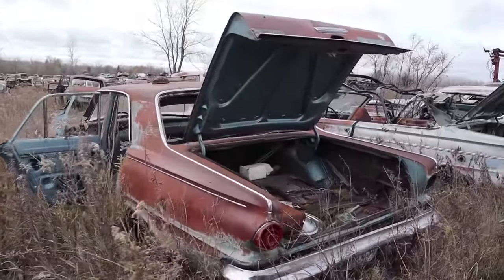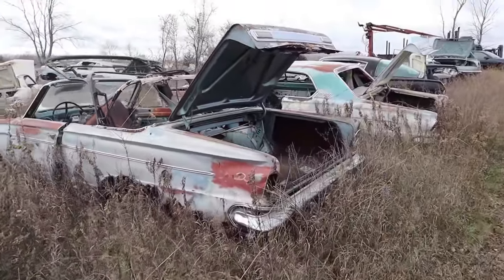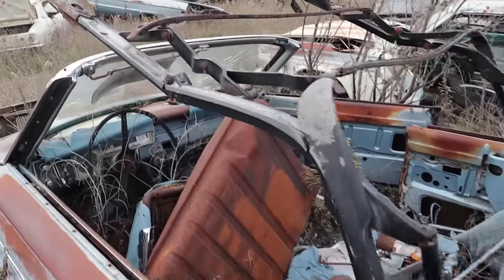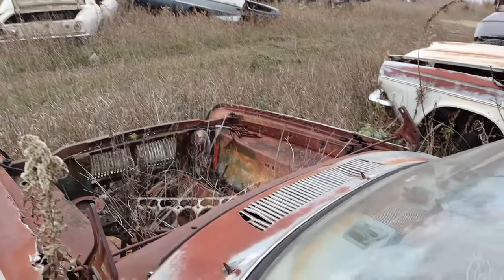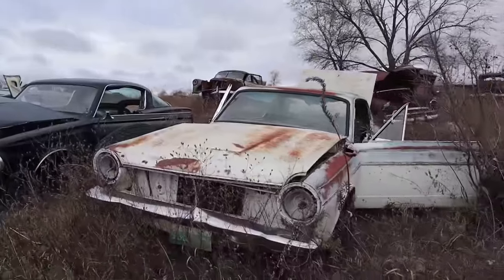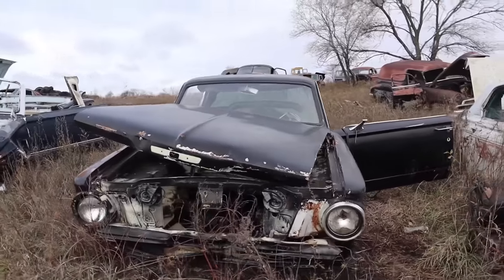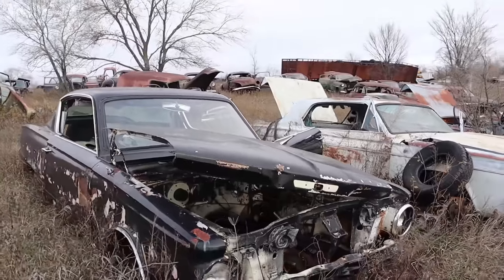Some Dodges mixed in here, I think. A little Mopar row, there's a Dart. Look at this. Looky here. Not much left of her, but still. Some pieces here left.